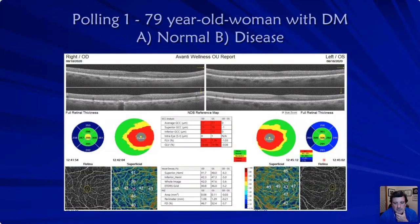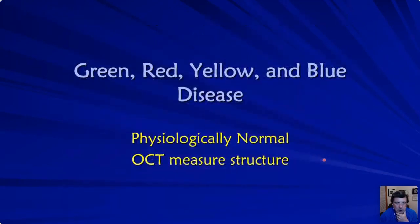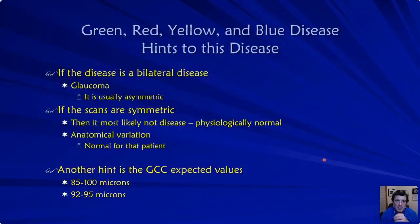Okay, great, perfect. So let's just jump into red, green, yellow, blue disease, physiologically normal OCT structure. So again, let's just look over things that are just normal. Here's one of the things that I've learned over the years: when you're looking at these OCTs and the normative databases, we would think that they're huge, but they're really not. And when it comes to disease, in particular glaucoma or macular degeneration, when you see these in the eye, they're usually asymmetric.